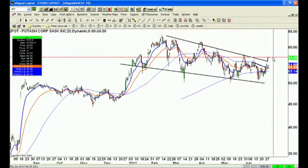So all three of these, you don't have to be in all three. Pick one or two. And lightly invested for an investor, and there are trades. Yes, there are trades in each group, but stick to the leaders of the group, and these three are in the game.